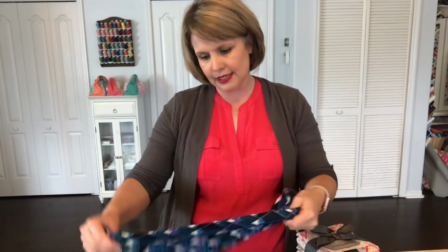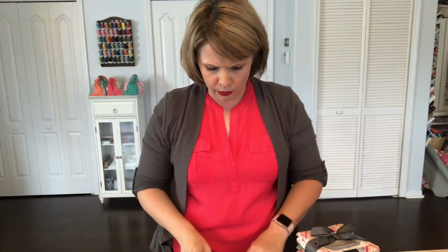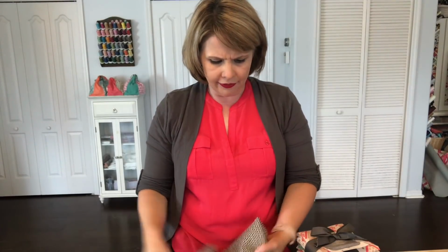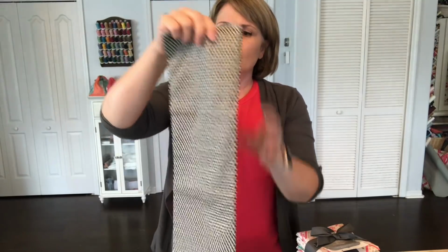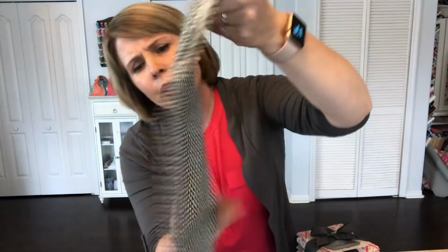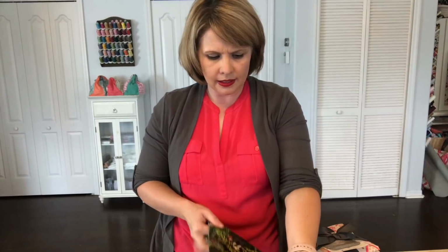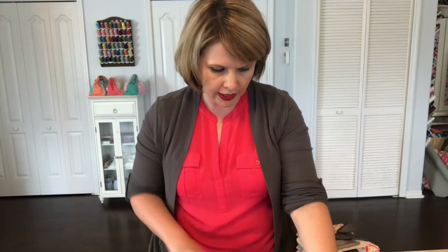Okay, this print is mountains. Black, gorgeous, gorgeous. This is a little different, although I haven't got any fabrics from Blend in a while, but these are just more saturated than some of the stuff I've seen before. Just a little different, but so pretty.